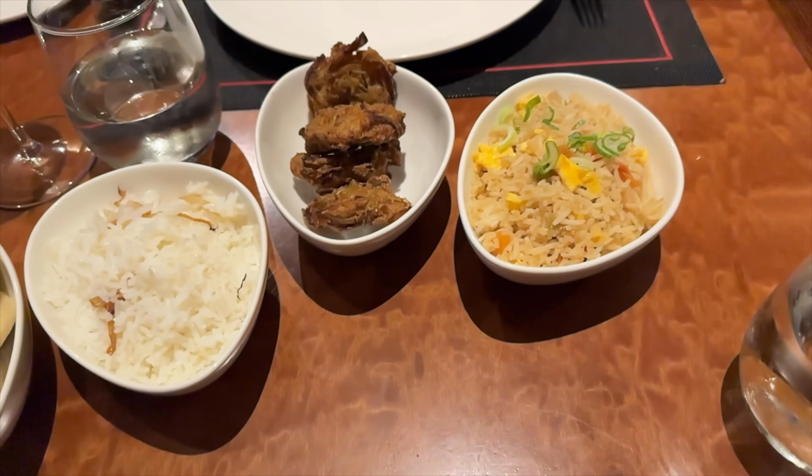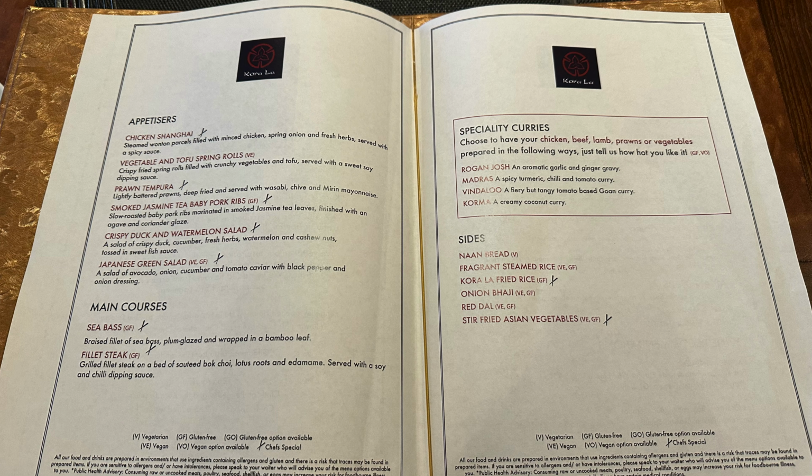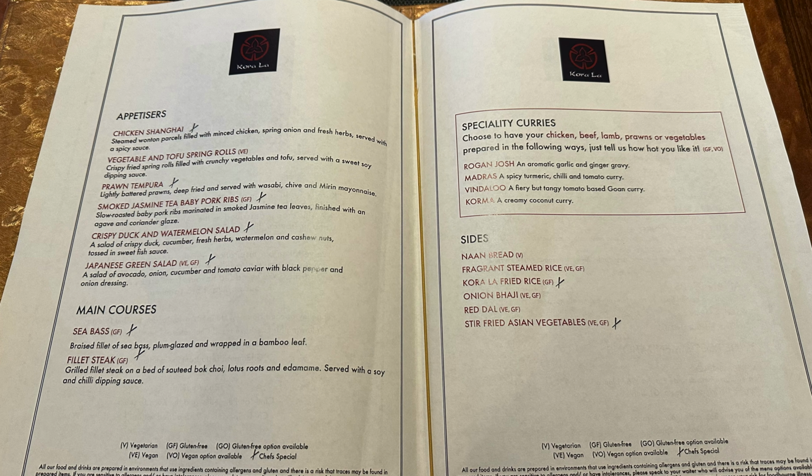We did also order some sides. We ordered 3 sides each. We were advised to order 3 sides each. I had fried rice, onion bhaji and naan. And I went for onion bhaji, steamed rice and the naan.